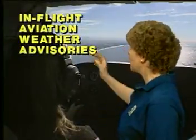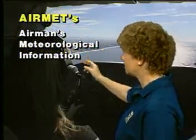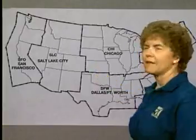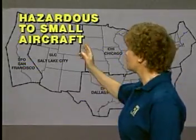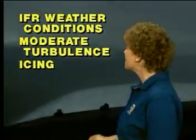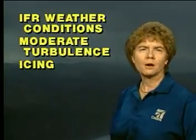planning. When you're planning a flight, or you're already in the air, there are several types of weather advisories that you might get, and these fall under the heading of in-flight aviation weather advisories. One type of weather advisory is an AIRMET, which stands for Airman's Meteorological Information. AIRMETs are issued for the same 6 areas as the area forecasts, and they include warnings of weather conditions that are particularly hazardous to small aircraft. They cover things like IFR weather conditions, moderate turbulence, and icing, stuff that would pose problems for small aircraft, and they're valid for up to 6 hours.